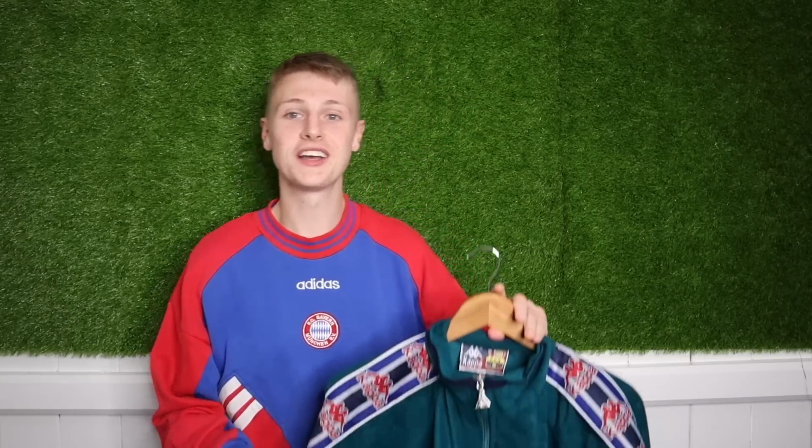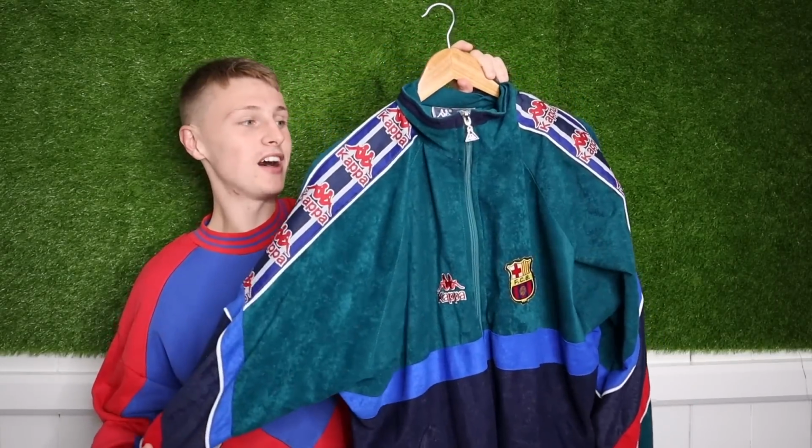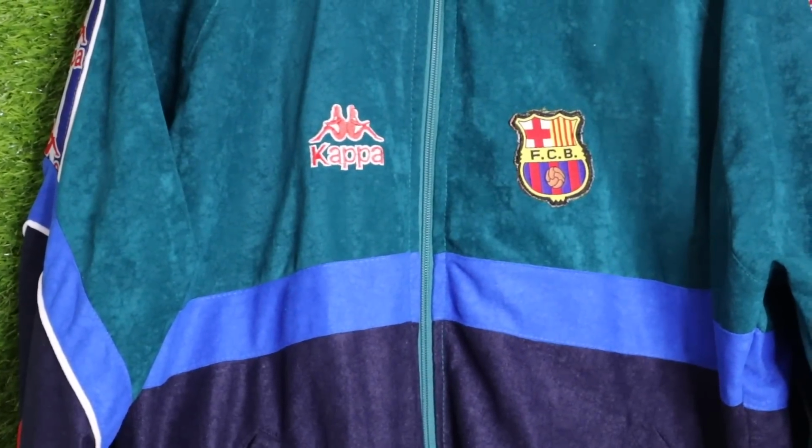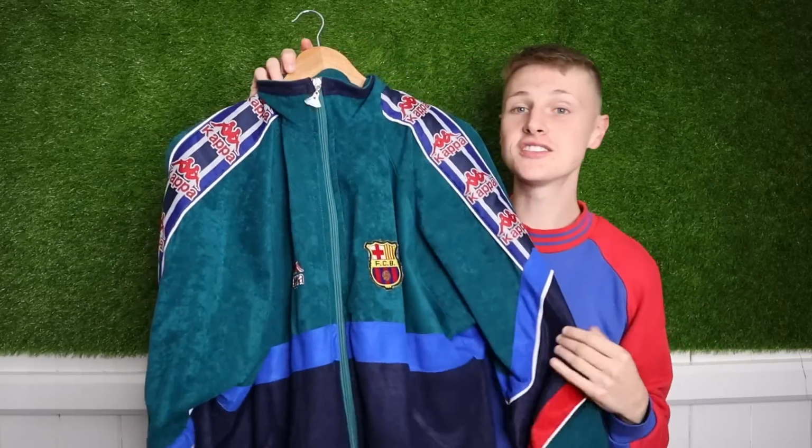Another mystery box special is this Barcelona Kappa jacket from the era with Bobby Robson and Jose Mourinho in their coaching staff. And do I need to say much more than that?